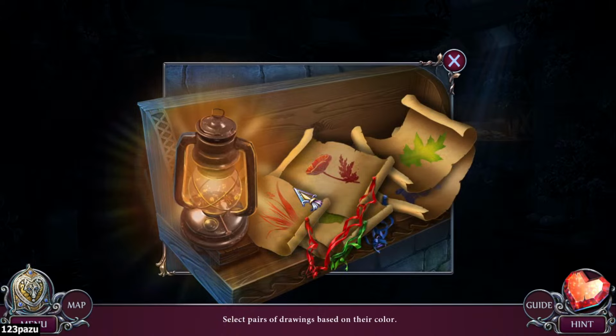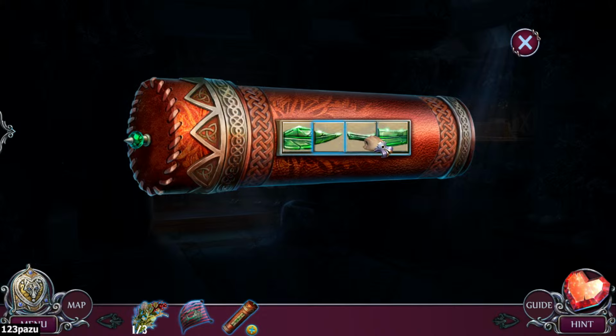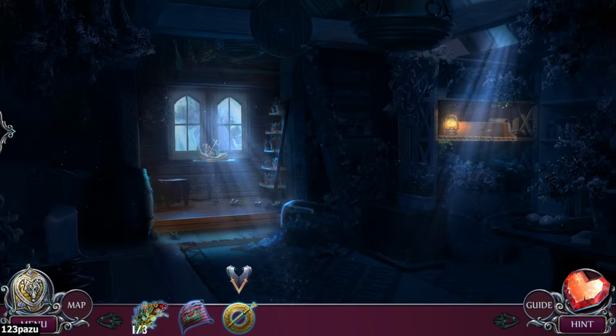Select pairs of drawings based on their color. A tube. The ivy that started appearing is unnatural and sentient. Normal magic only amplifies it. It's creeping toward homes. Loki was wrong. Elves didn't create the ivy. It's from something else. Amulets.